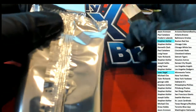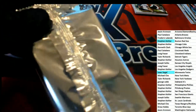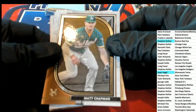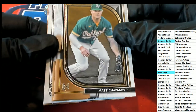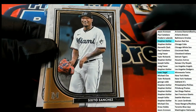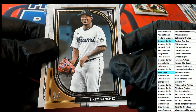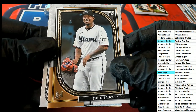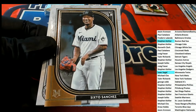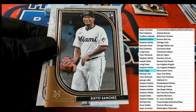All right, Saucy. Matt Chapman. Sanchez rookie, Marlins. Well, a nice one there. Congratulations. That's Jason A. in the combo spot. Marlins.